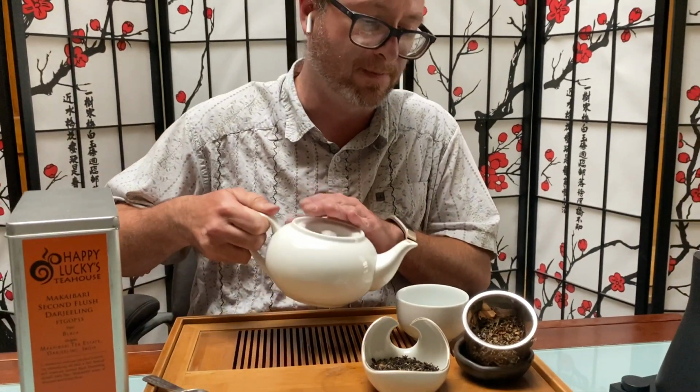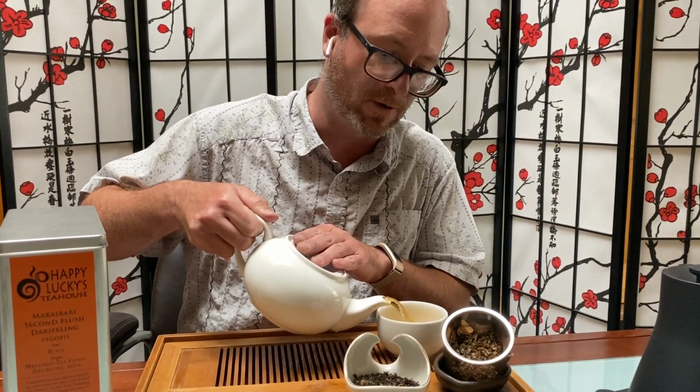Brewing wise, I use the classic ratio of 1 teaspoon for every 8 ounces. Having a 20-ounce pot here, I usually use about 2.5 teaspoons for it.